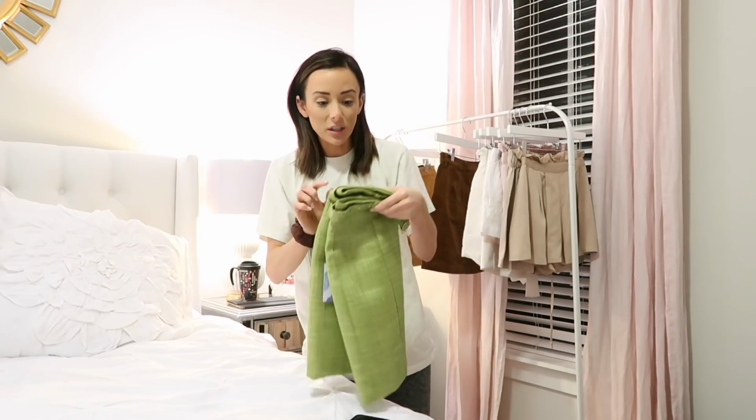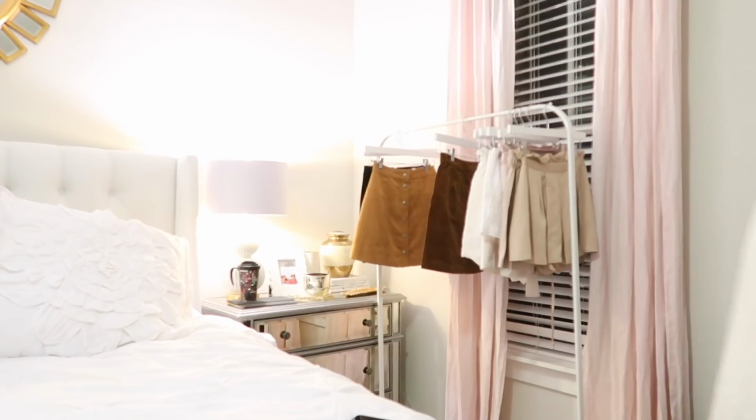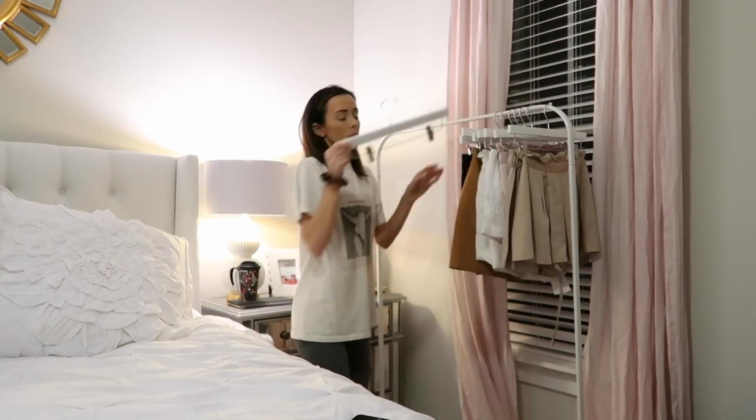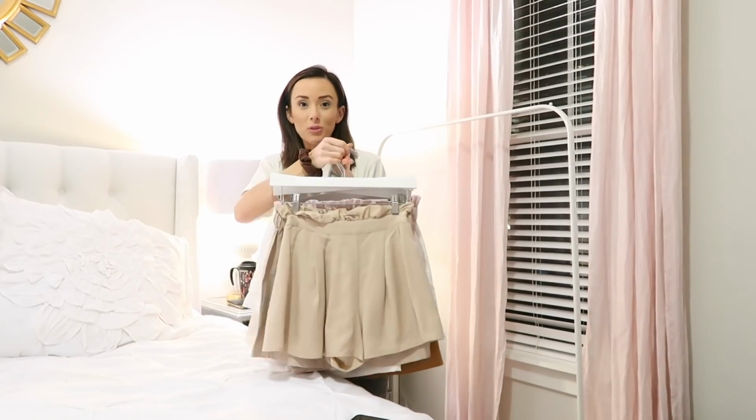I love the material. It's got a slight shimmer to it. Oh, I love it. Okay. All right, that was easy. For now, we can move on to blazers.